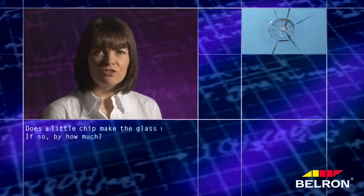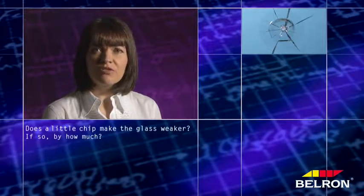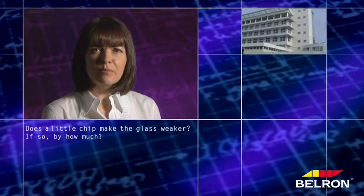We began our investigations by asking this question. Does a little chip make the glass weaker? And if so, by how much? We asked the world's leading independent experts, 4 universities, well known for their materials science expertise, and no fewer than 6 independent research institutions around the world, including MIRA in the UK, CERAM in France, and TNO in the Netherlands.